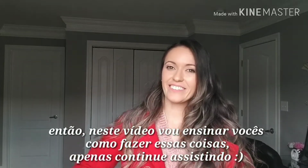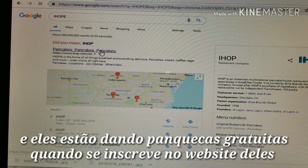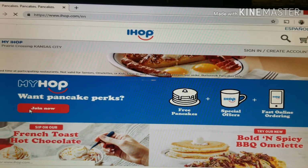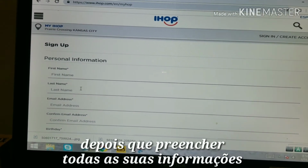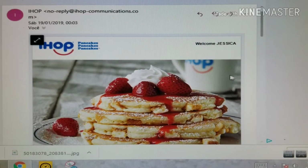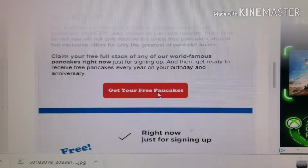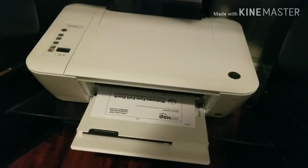Just keep watching, okay? So last night I did my research, and iHop is giving away free pancakes when you sign up on their website. After you put all of your information in the spaces, they will be sending to you an email. Here we go, free pancakes for you. Now all you have to do is print the coupon and go get your free pancakes. How exciting!